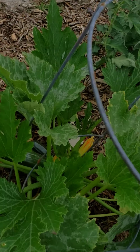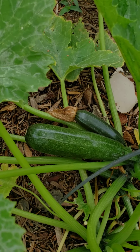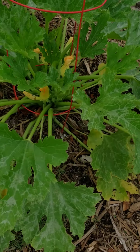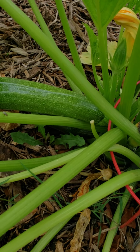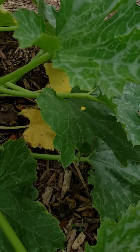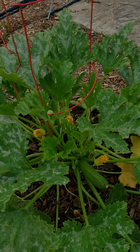Zucchini, which I think I found one that my wife missed. That one is ready to come off. Zucchini, another. I like the flesh on these zucchini. The skins look really good. And then more zucchini. So our zucchini plants are doing awesome.